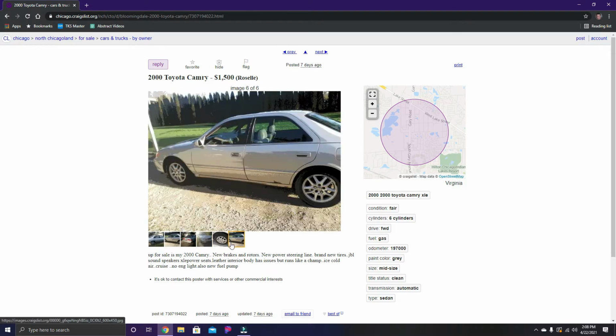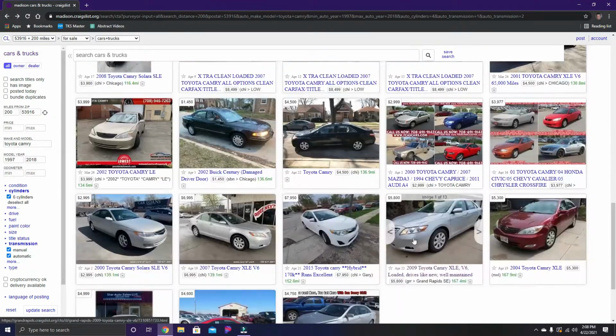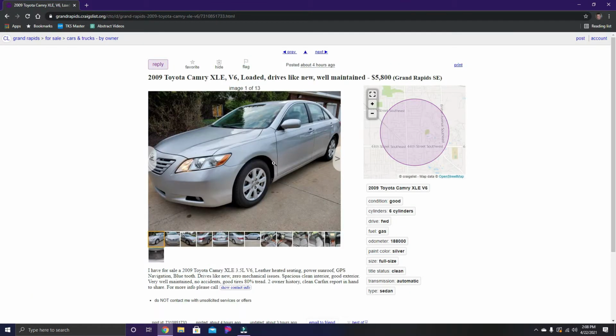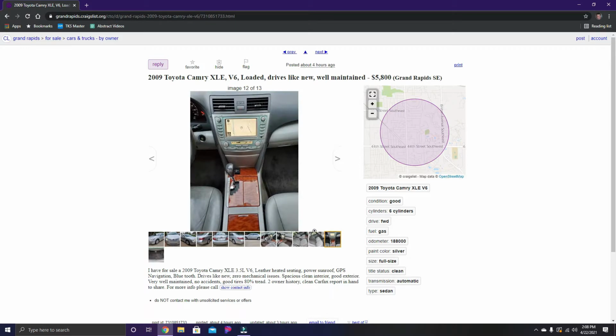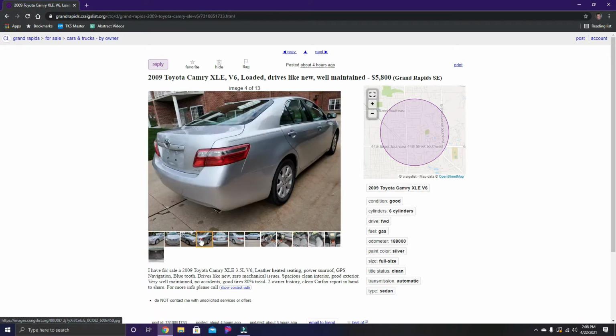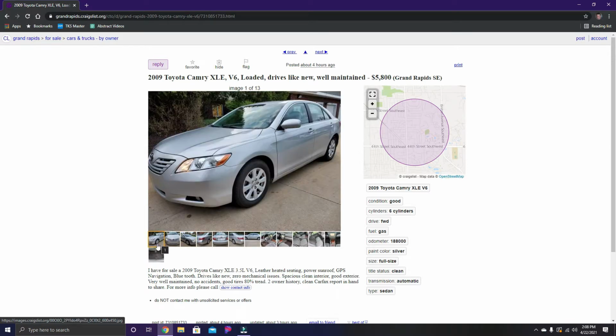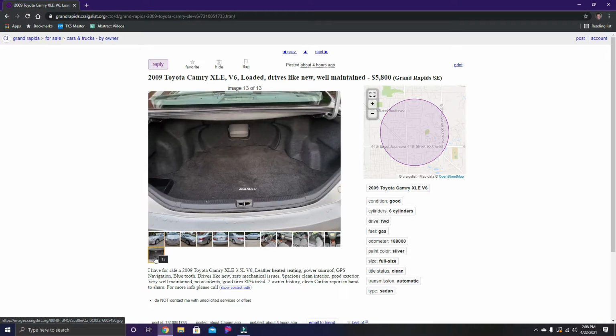And then, if you go back here, I found a more modern one, a 2009 with the 3.5-liter V6, which is a fantastic V6. It's got 188,000 miles, but you'll get at least 120, 140,000 miles out of it. It's in great condition. Leather seats, sunroof, whole shebang. Nice. Very nice. Very big boot size, too. I like that. Big boot. I like those seats. Those back seats.